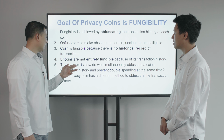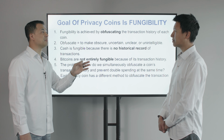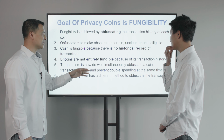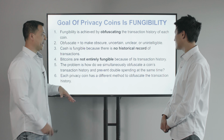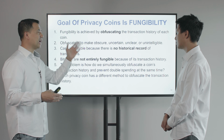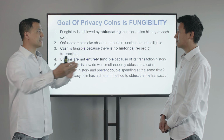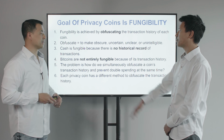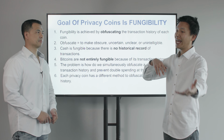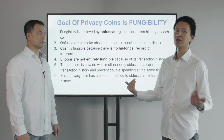Yes. So you talk about how Bitcoins are not entirely fungible because of their transaction history, because you can see what account it came from, and the quantity and the date and everything. Okay. So the problem is, how do we simultaneously obfuscate a coin's transaction history and prevent double spending at the same time? How do we make the transaction unclear, unintelligible, and uncertain of where it came from, but at the same time prevent someone from copying and pasting that same currency and sending it to multiple people and causing double spending? Because Bitcoin has a transparent ledger so that everyone can see that you actually had the money. Everything balances out, and that's why it's completely transparent, so that there's accurate accounting for all the Bitcoins in existence.